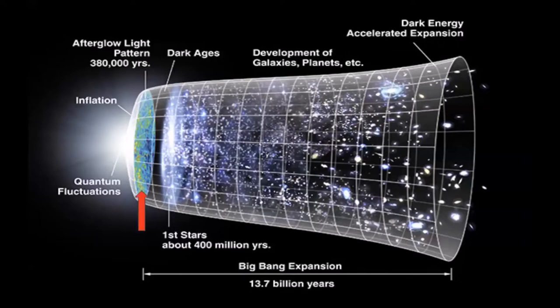And then in a fraction of a second, the universe inflated. The universe grew from smaller than an atom to the size of a galaxy. And that's what we call inflation. And then the universe continued to expand.